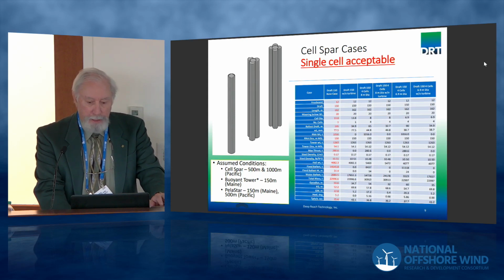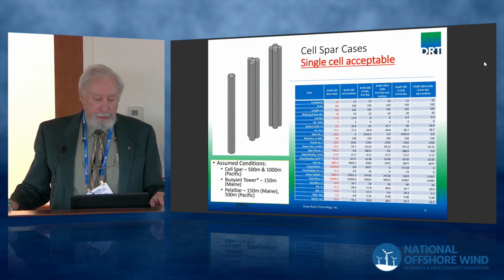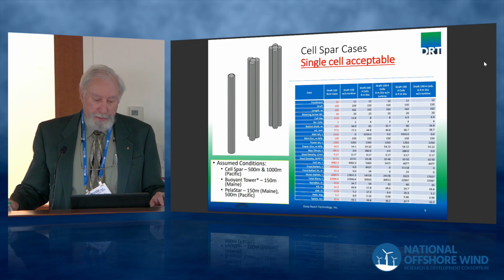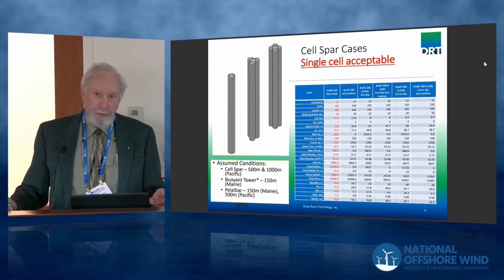We perform sizing. Cell spars can come in any number of configurations. Basically, it's like building a stick build using like a log cabin. We found for these design criteria, we get by with one single cell. So it's a single cell spar. Now, as we go forward, there could be some value engineering that would make it more attractive to have, say, 3 smaller cells. That's part of the engineering work to go forward.